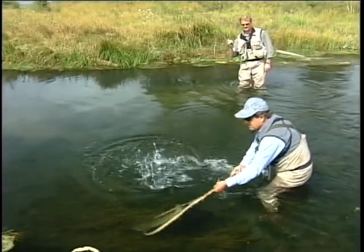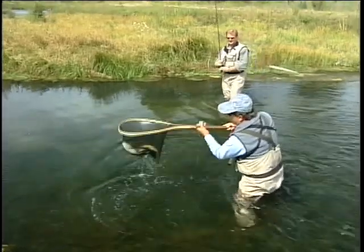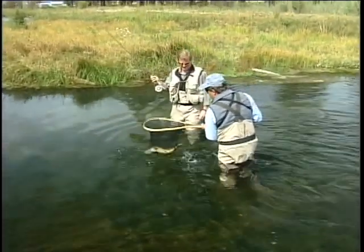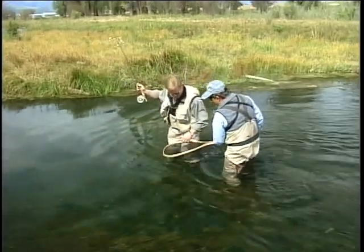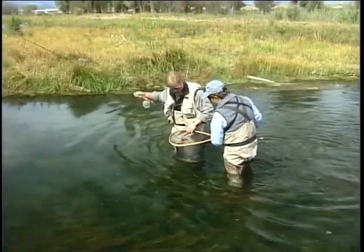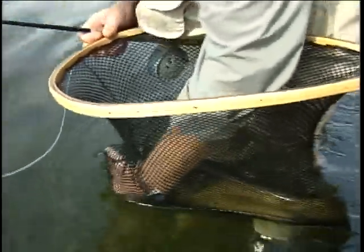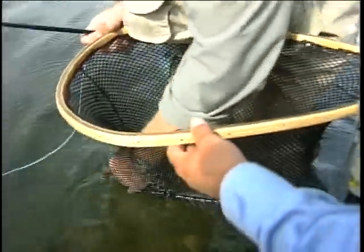Just a second. Whoop. Hey, look at that. Good shot. Oh man, that's a heavy fish. That's a 3-4 pound fish. A gelatinous fatty. Yeah. I promise you a 23-inch fish. You weren't lying.